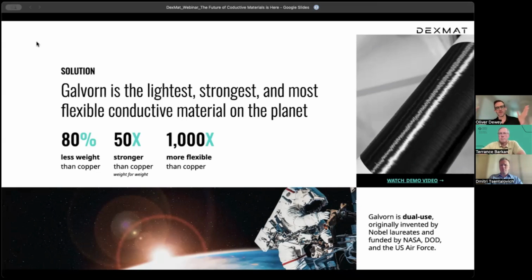And then we create bulk alignment in the solution exactly as the questioner is asking. You can shear it through, well, really, you create elongational flow through a spinneret, which aligns all of the carbon nanotubes into a single direction. Again, this is very well understood fiber spinning technology when you use solution spinning, particularly of rigid rod materials. Excellent. Thank you for that, Oliver.